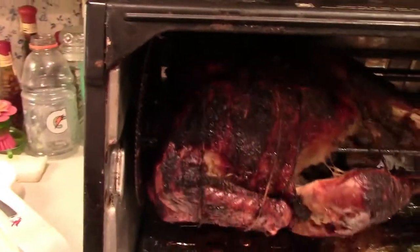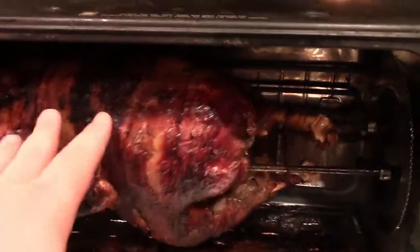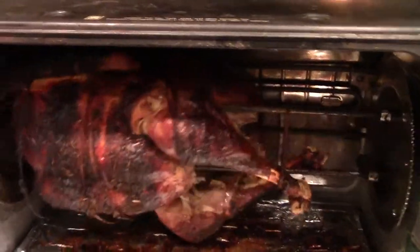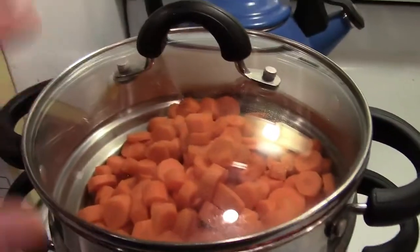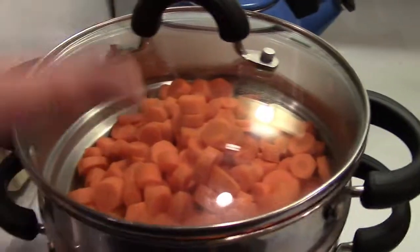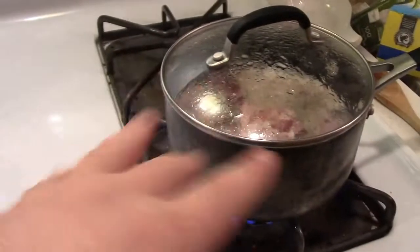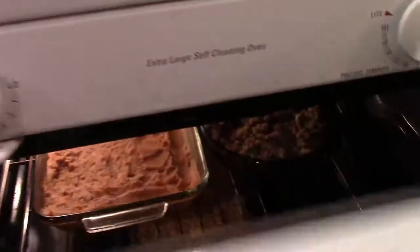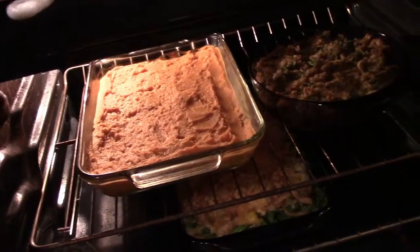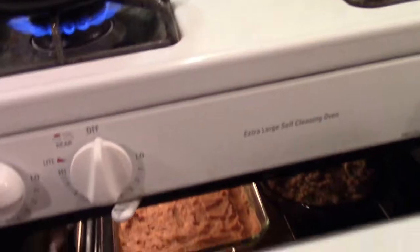That was really odd. So he's just resting right now, letting him cool down so I can carve him. We have some carrots that are getting steamed, and then I'm gonna do a honey and brown sugar and spearmint kind of type thing. Yes, it works, trust me. And the meat giblets and goobly-gots for the gravy. And we even have fancy stuff in the oven. We got a sweet potato casserole, a green bean casserole, and stuffing. So I beg your pardon.